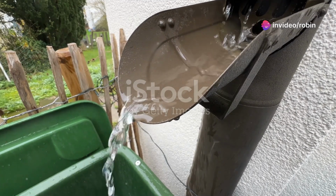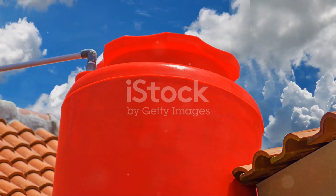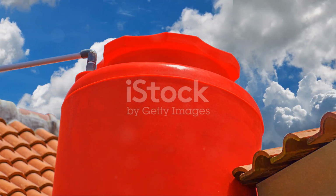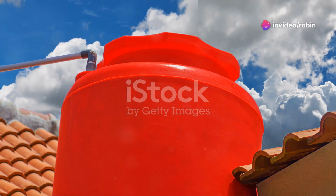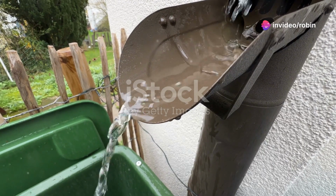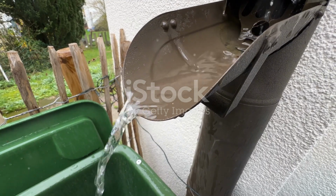From tank to tap, distributing your harvested rainwater. This process is not only practical, but also deeply rewarding, as it allows us to utilize a precious natural resource efficiently. With our rainwater safely stored, it's time to connect our system and start enjoying the fruits of our labor.